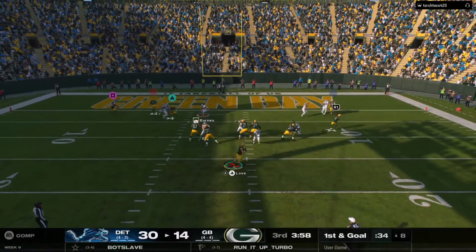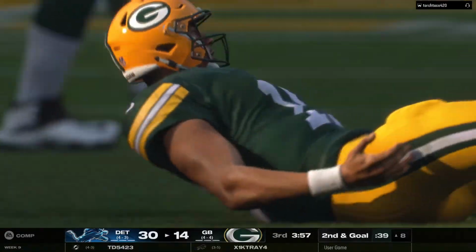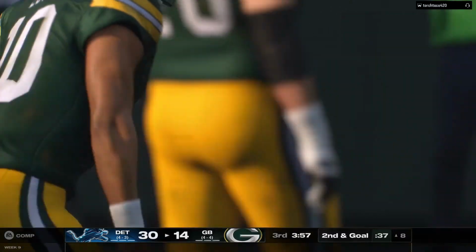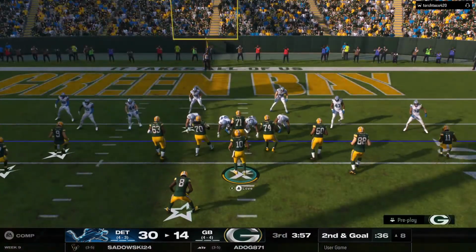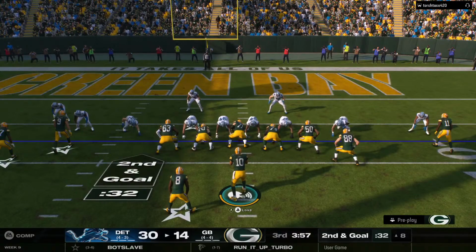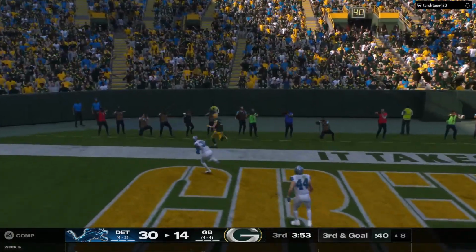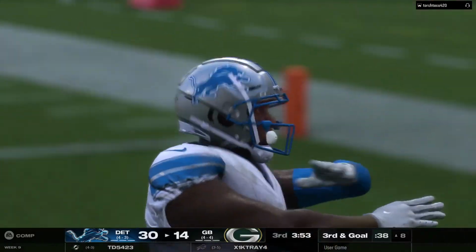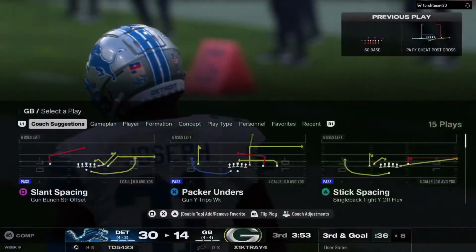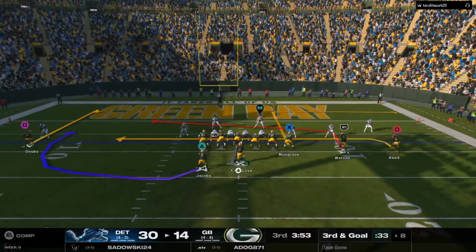To throw now, here's Love. And he takes a shot on the release as this will be incomplete. So another incompletion there. He's hitting on fewer than half his pass attempts in this one, and that is not a winning formula. Yeah, so let's make sure we give a little bit of credit to the defense here. They're giving him a lot to think about, a lot of different looks, and he seems a little bit confused trying to complete passes.